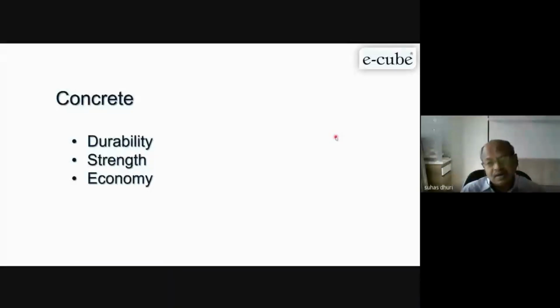Because we have seen that even with the strength, structures started cracking within 3 to 4 years. The strength was okay because our cement strength has increased. We have moved from 33 grade to 53 grade. So with the same cement content, we get very good strength. But what happens to the water binder ratio? What happened to the porosity of the concrete? Though porous concrete has given the strength, for durability, yes, there's a question mark.